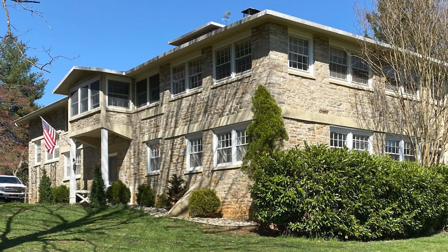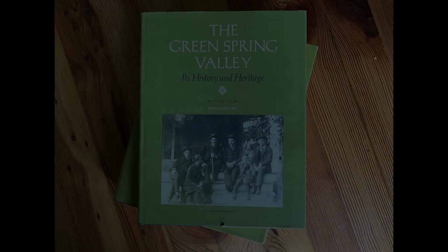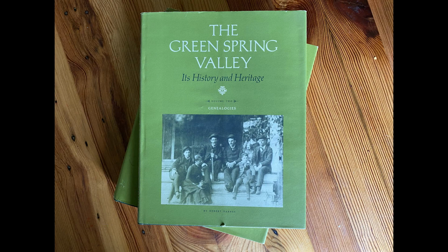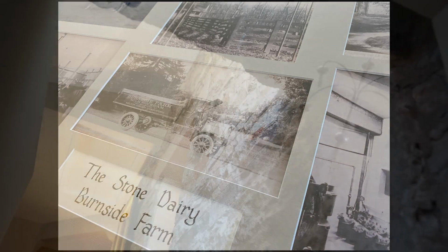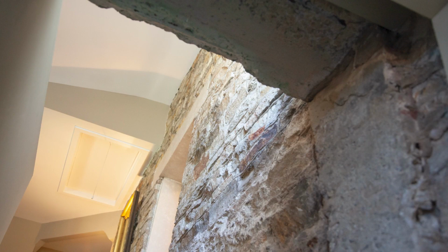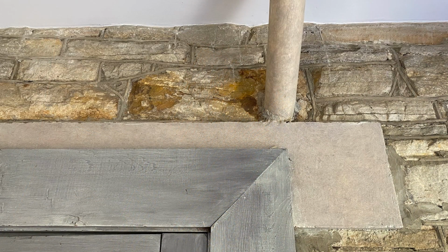Thank you, Jenny. It's wonderful to have the opportunity to share some of the history and photographs of the Stone Dairy. There is information about the Shoemaker family and the farm in the Greenspring Valley book, Its History and Heritage by Dawn Thomas. The Shoemaker estate, known as Burnside, was one of the better known valley properties in the first half of the 20th century, for it was here that the Walker Gordon certified milk was produced to be sold in Baltimore.